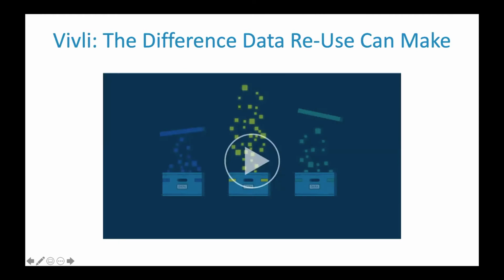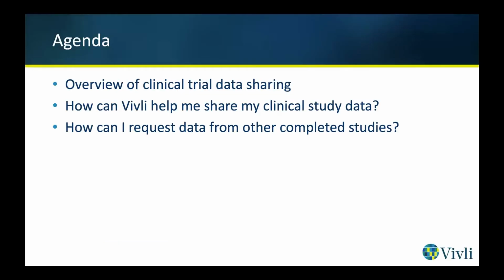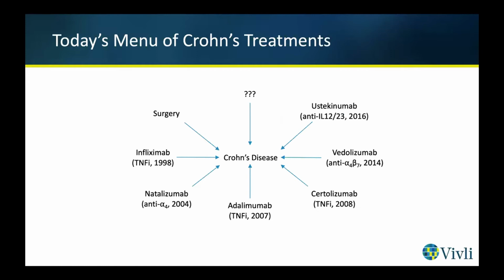Good, so that was an overview. What I'd like to do is now give an overview of clinical trial data sharing and then get into the nitty-gritty of how Vivli can help you share your clinical study data, or conversely, how you can request data from other completed studies. So starting with sharing your study data, for an overview of clinical trial data sharing, I'd like to use Crohn's disease as our running example.